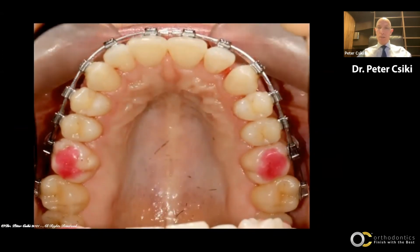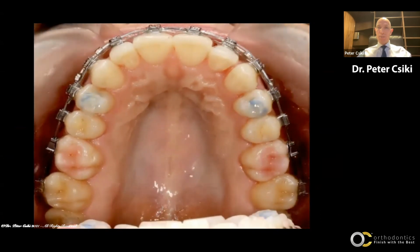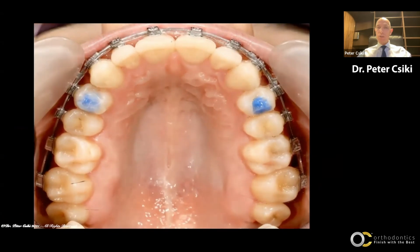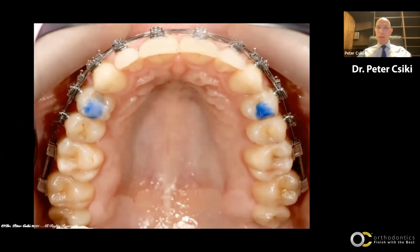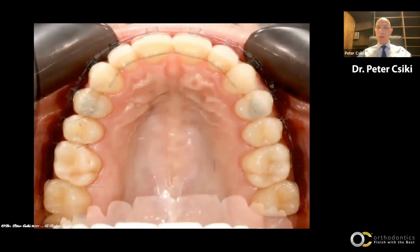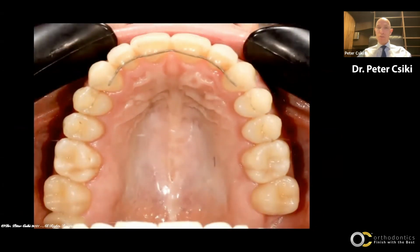And throughout the treatment, just like that, then we changed to the class 2 disarticulation on the premolars, and this is how we finished there. And you can see there's a nice broad arch form. I always use fixed retainers.